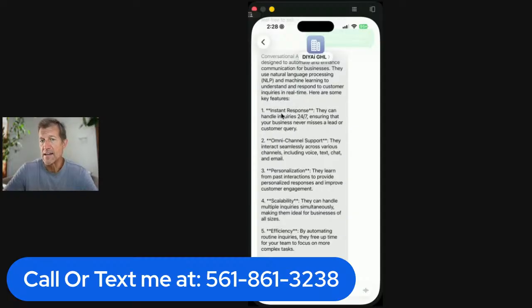I would even say not just instant response, but like 30-second response or less, or you get your money back from us. That's the other thing that I would look for in a conversational AI agent. They can handle inquiries 24/7, and they can respond within 30 seconds, because that's what gets you more leads from Google local service ads. Their efficiency, their scalability, they can handle multiple inquiries simultaneously. Efficiency, and they also speak in over 50 languages, by the way.